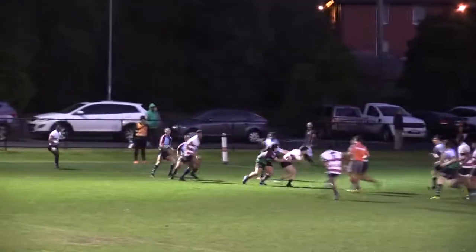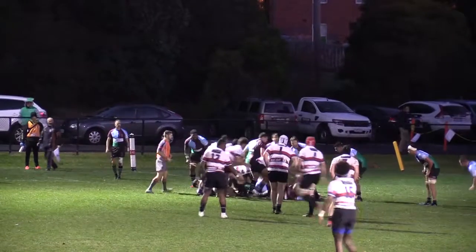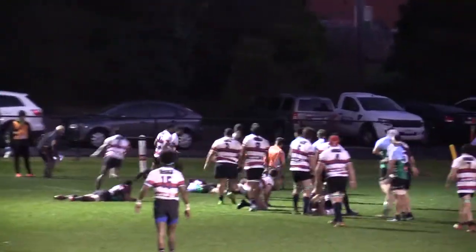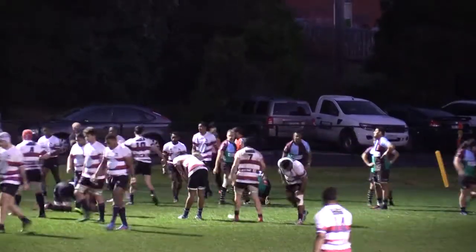Good hands from Maloney. Maloney goes himself. They are there in numbers, Box Hill. They're driving. Moto needs a good platform here. He should get it. Here comes the ball. They've gone short side. One step inside. I think he's going to get there. Yes, he is. That is a well-earned try from Box Hill.